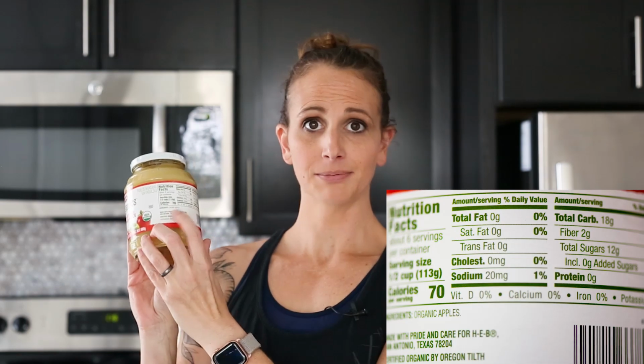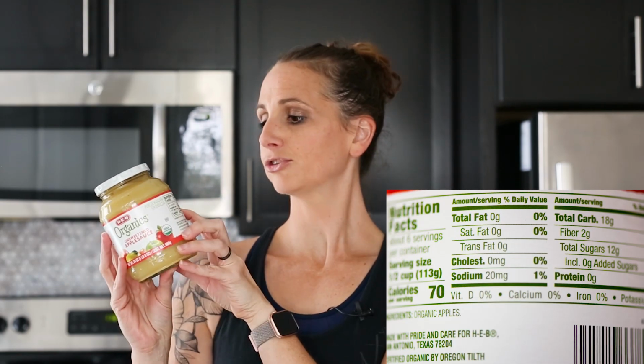They have fructose in them, naturally occurring fructose, even without any added sugar. In the ingredients, by the way, it's organic apples. Your total sugars in here is 12 grams, and that's naturally occurring. No bad stuff in here, and this is basically what apples should be rather than having all that high fructose corn syrup added in there.